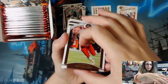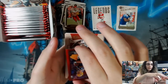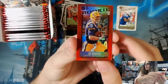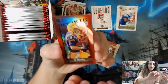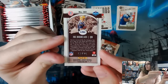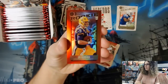But it looks like we may have a mini in here. Yep, I can see it's in the bottom. There's a little mini in there. Alright, it just wants to skip right to the mini. I see Joe, but it's not. It is. Okay. Interesting. Joe Burrow, like that tomato soup red from LSU. But it's spelled differently than I expected, but then right there it says B-U-R-R-O-W, like the regular spelling of Joe Burrow. But this is 57 out of 75, red mini Joe Burrow.